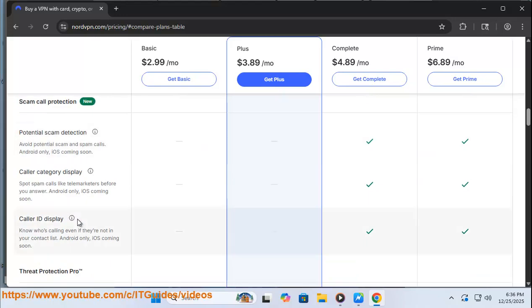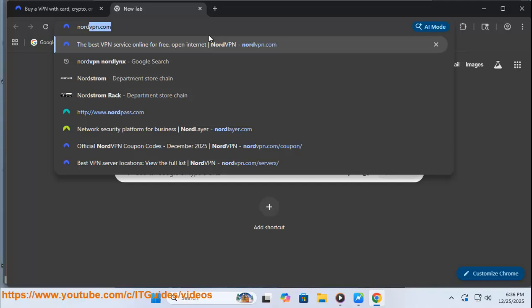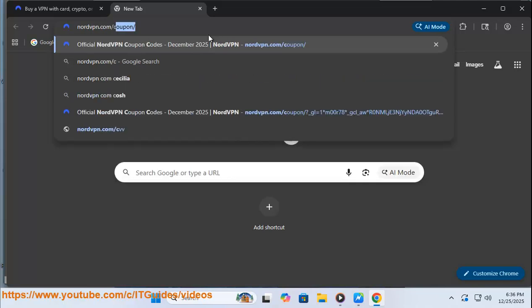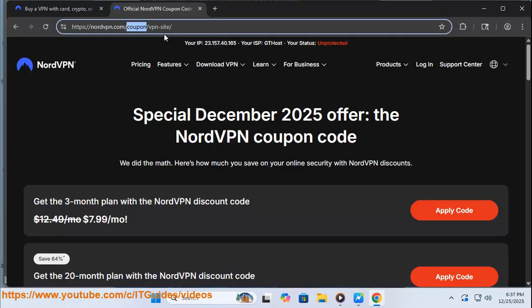Watch for special deals and Black Friday discounts. NordVPN frequently offers discounts that can reduce the cost even further. Don't forget to use promo codes or cashback offers. Sometimes you can stack these with a sale.